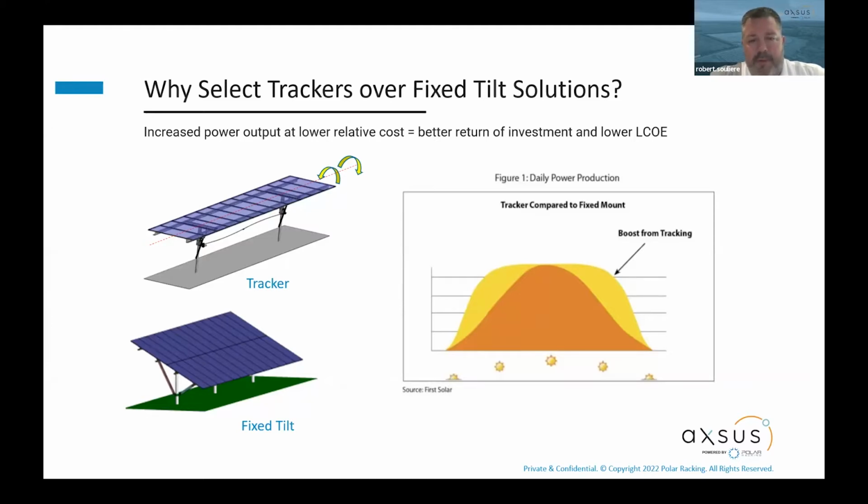In the middle there, you have shouldering. That's when it's midday. You get a dip of power in the middle of the day when the tracker is flat.